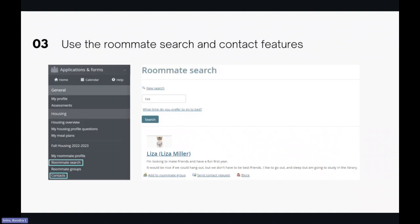And then if you want to actually search for someone, say you've met someone on Instagram or in a GroupMe or something, and you know who you want to look for, you can actually search for them by name. So you can go in and search through basically a directory of other people who have submitted roommate profiles. You can also just scroll down through people who have submitted them. So there's a few ways to search for people, but if you've heard of someone that you might want to be friends with, you can look at their roommate profile.